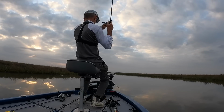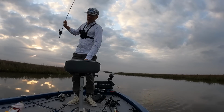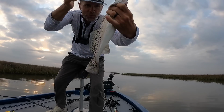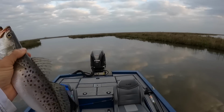There's a fish. What are you? Oh, nice trout. Nice trout. All right. Man, look how spotted this fish is. Beautiful, beautiful trout. About a 14-incher or so. Hooked well, perfect size to take home and fillet.